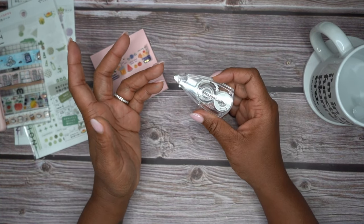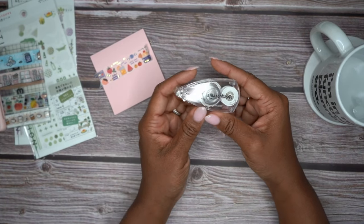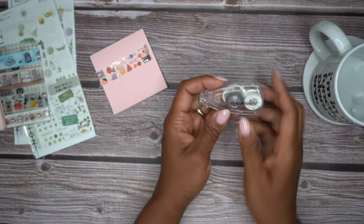Now, I ran out of glue in my glue stick, so that's why I'm not sharing it in this video, but I'll just pop it up on the screen over here so you can see the glue stick that I like to use, which is really nice. It doesn't clump up or anything.